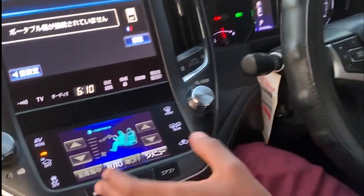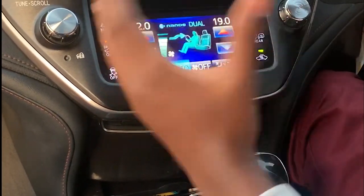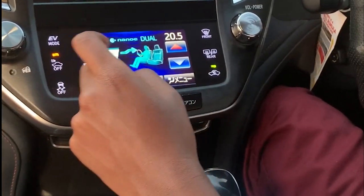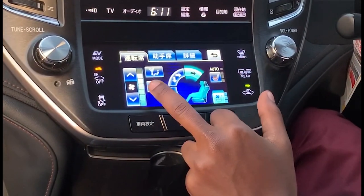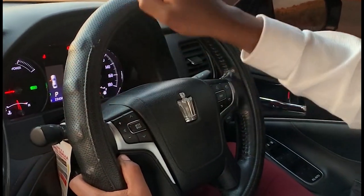Everything, as I said earlier, is touch. So you press there, you set your temperature there. This is for the passenger, this is for the driver. Another thing, this car has heated seats and a heated steering wheel. That makes it challenge this German automobile. You can actually heat your steering wheel over here. Let's say it's a cold morning, you want to drive to work, you have no gloves, you can just heat your steering wheel here. And you can see the steering wheel is perforated.